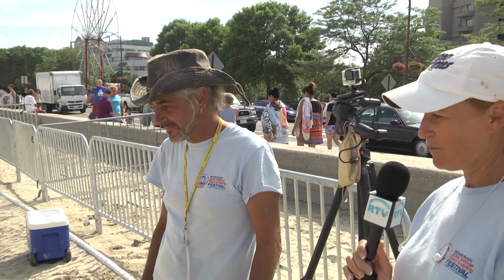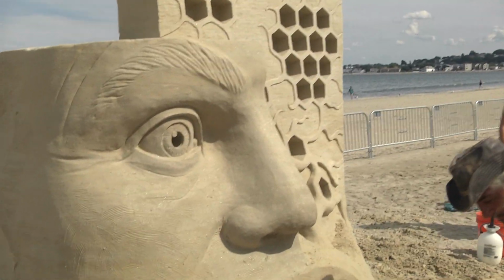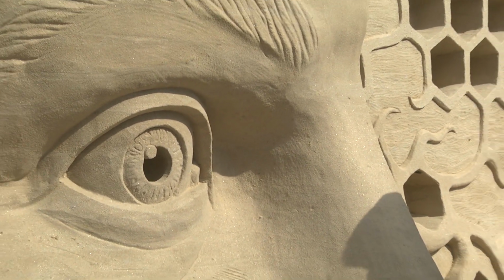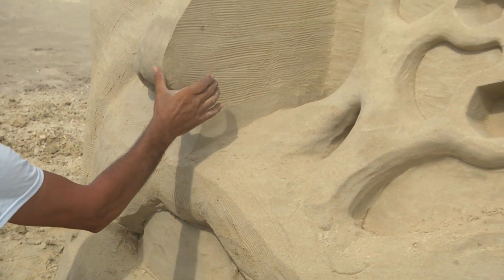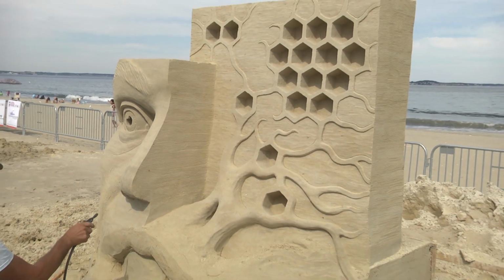Very good. You know, that's one of the things when we talk about the sculptures, where do they get these ideas from? Well, Benjamin just explained that this is an experience he had another time in his life, a very bad experience with bees, where he was stung many times and chased by a hive of bees, and he's taken that emotion and that experience and turned it into his sculpture.